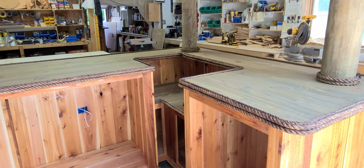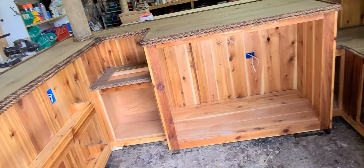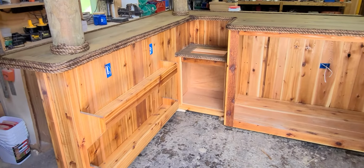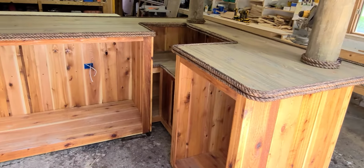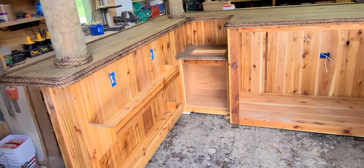So I guess it was Monday. I was able to get more cedar and all my bar top material, and finish all the cedar. Yesterday we started the bar top, and then this morning I shaped it, sanded it, roped it, stained it. So so far so good.